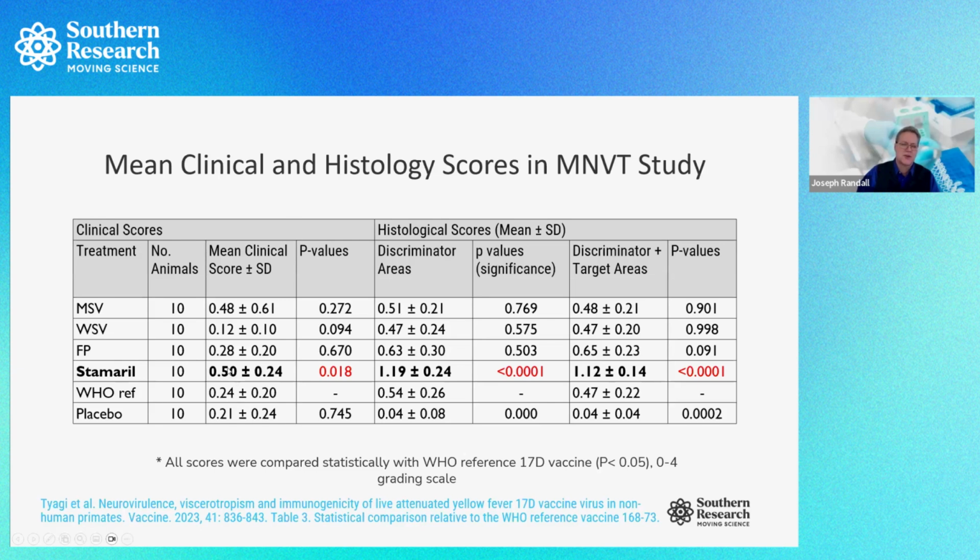Stamaril is the only treatment that had a higher clinical score relative to the reference vaccine. And you can see this with the clinical scores, which were about double the WHO reference vaccine, as were the histopathology scores. If you look at the histopathology scores, discriminating areas of different regions of the brain, the average score was less than 1, which would be mild findings. And Stamaril had a score of 1.19 relative to the WHO reference vaccine, which was significant at the 0.001 level.